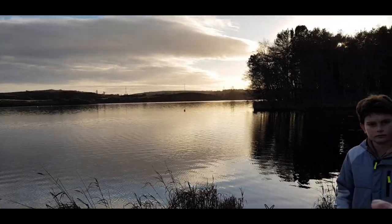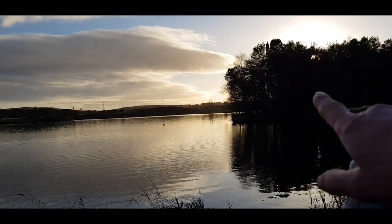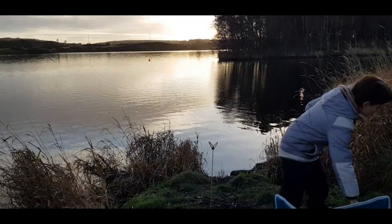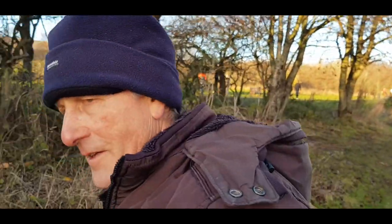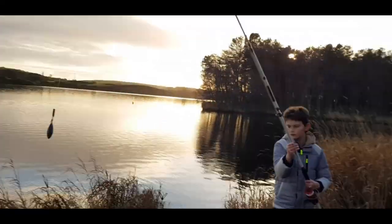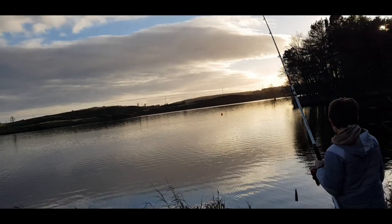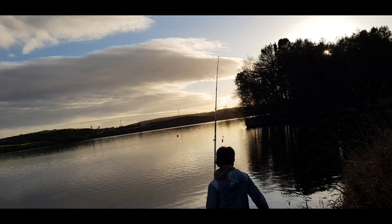And we're going to cast out roughly over there, somewhere near the island. Okay, here we go. It's a Sunday afternoon, evening, and we probably fish a little bit into darkness, it depends. So he's going to cast this one out. Let's see how far he's going to get it.